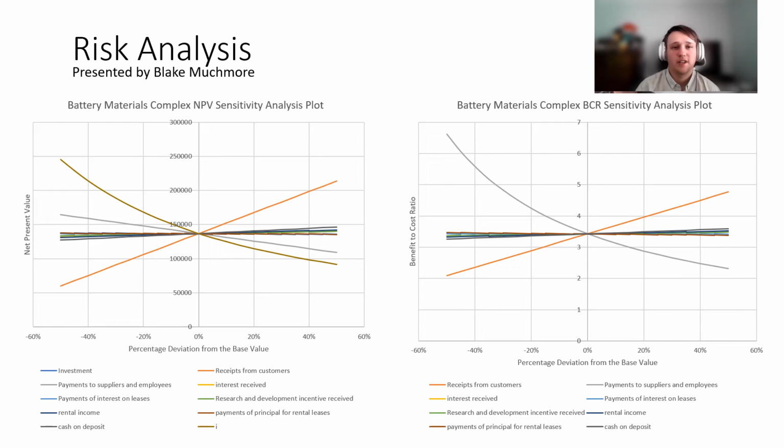To conduct a risk analysis assessment for the battery materials complex project, we underwent qualitative and quantitative analysis. In the qualitative analysis, we determined the greatest variables which would be assumed to create major variance in the cash flows of the project. These are as follows, in no particular order.